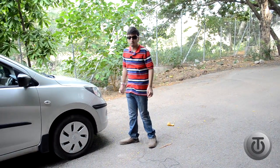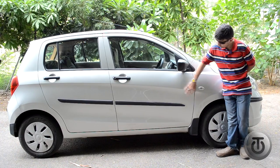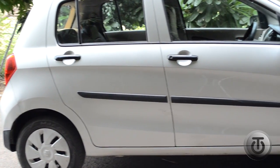Now continuing the design from the side, you can see that there's not much on the side. It's a very simple and sober design, just a few lines going all the way to the back. The design is somewhat carried over from the A-Star, which the Celerio replaces.